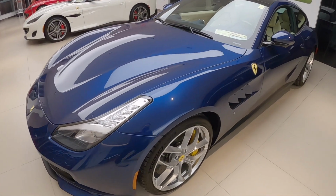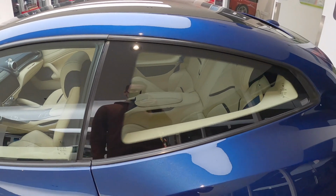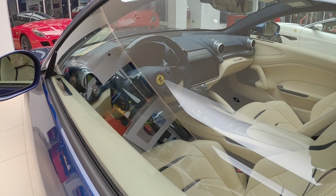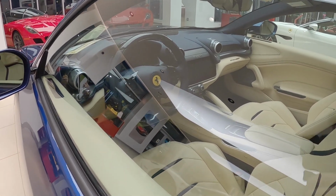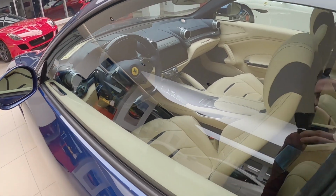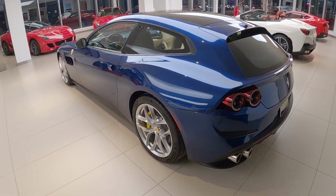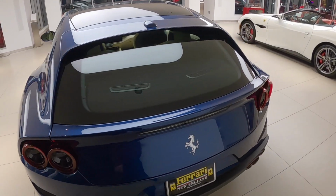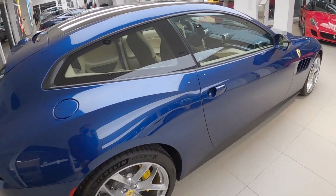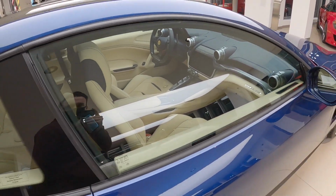So over here we have another GTC4 Lusso. Completely untinted windows, which is a bit unusual, but it sure does give an amazing look at the inside. This is a Lusso T, so this has the V8 with, I believe, twin turbos. Nice carbon fiber accents. This is a very classy spec to get on one of these. I feel like this is an amazing exotic car to get for this kind of area, because you can actually use it in the winter, but it's still also amazing during the summer. Really beautiful. Cream leather just is so gorgeous.